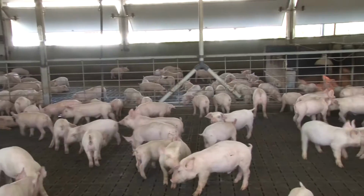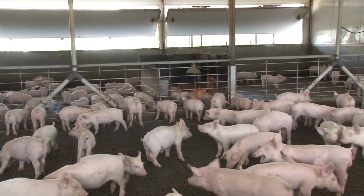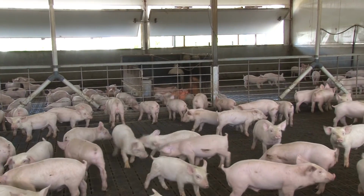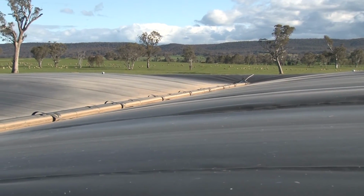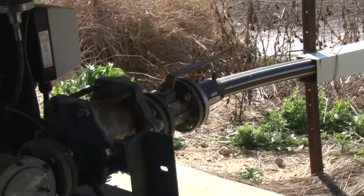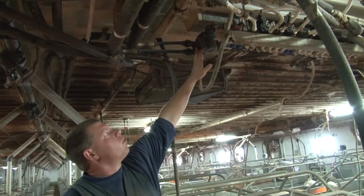However, current research and through the CRC's Bioenergy Support Program, we're looking at trying to reduce that down so that biogas systems become viable for smaller piggeries. Biogas, an innovative and cost-effective solution to your energy needs.